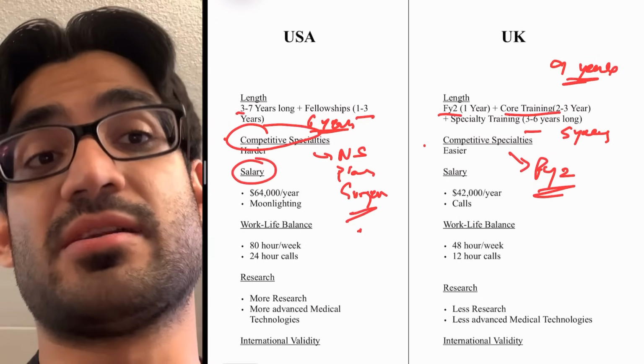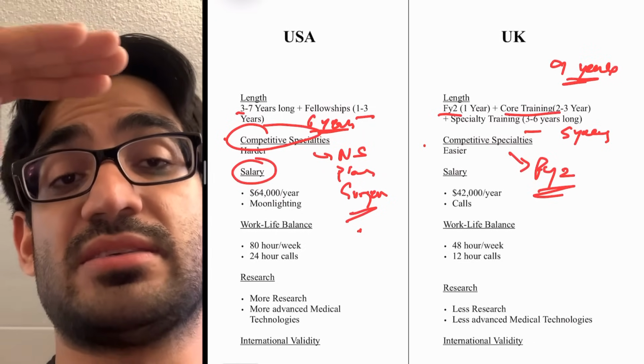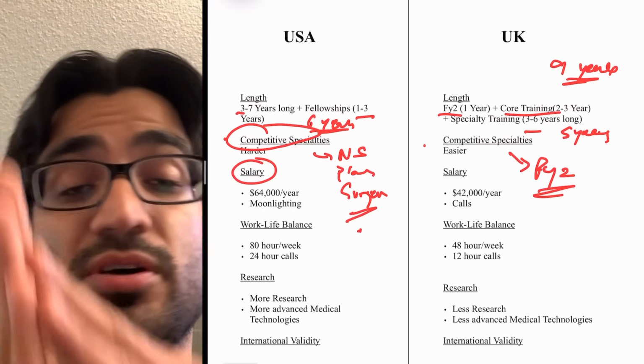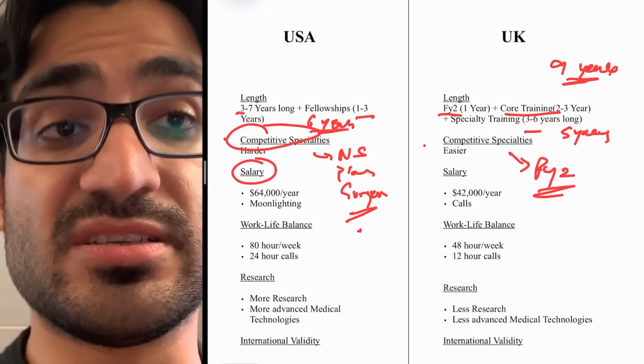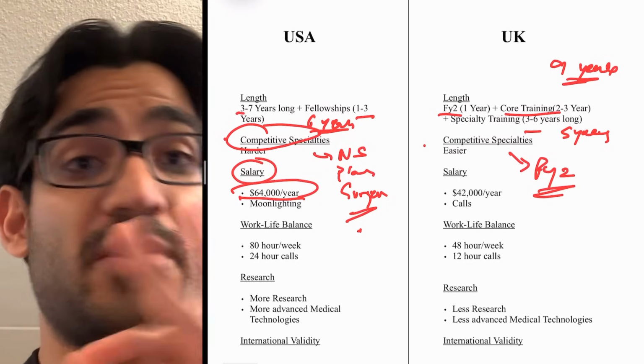Next is salary. In the United States, the average salary of a resident, and this is across all years, so PGY-1 to PGY-7, and across all states, all specialties, is about $64,000 per year. This includes calls. You are not paid extra for calls.